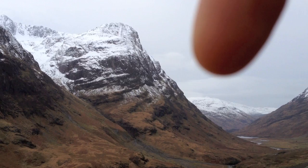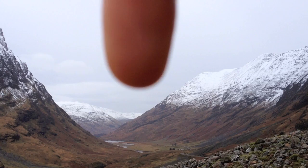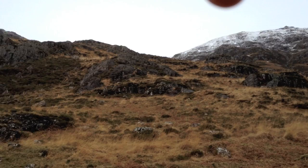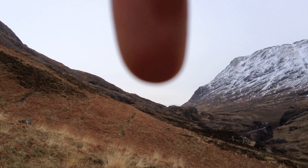Pretty much we pick up the beginning of the Aonach Eagach Ridge along here, and on the most fantastic terrain. We then come off of the ridge and head along and down, back down to Allt na Feadh, off the Devil's Staircase and back to Glen Coe Mountain Resort.